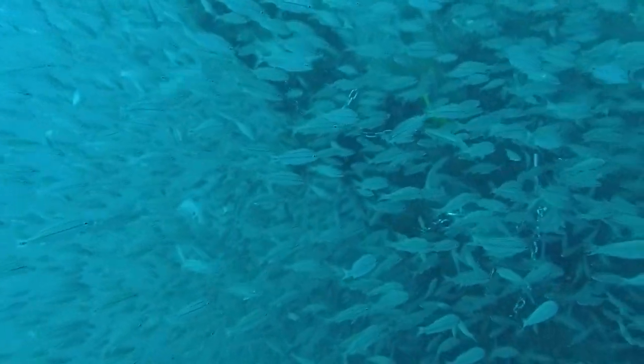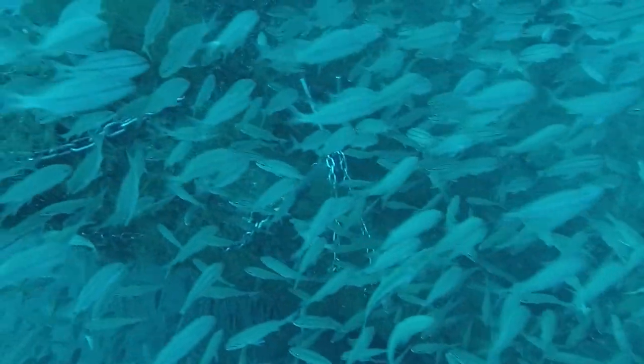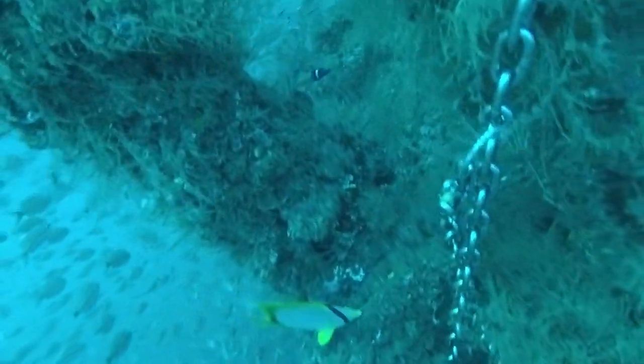Here's the anchor line that Kathy set for us, and as you can imagine, on a submarine there's not a lot of places you can anchor to, and so that anchor line is the lifeline up and down to the wreck.